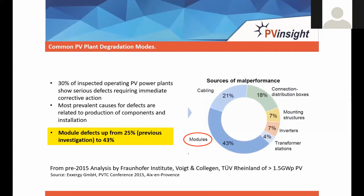Okay, so I'm going to go a bit faster over this, but I think Lucy has also alluded to the fact that the biggest problem is actually your modules on plant level. So module defects go up from about 43% of your sources of malperformance on plants. Next slide, please.